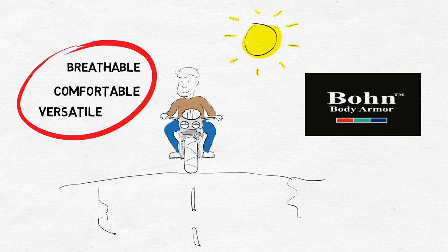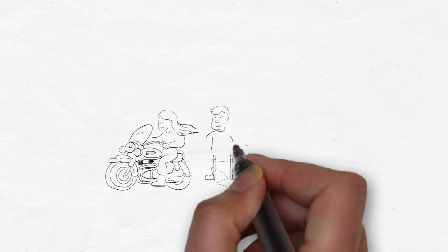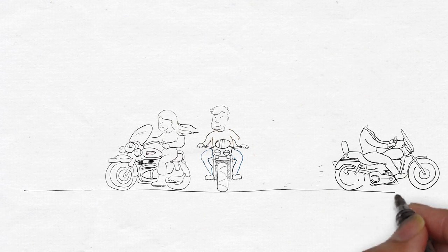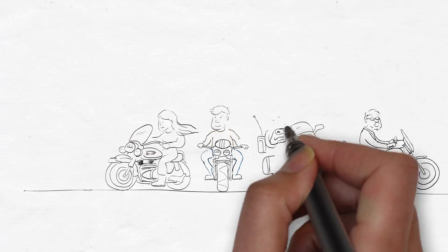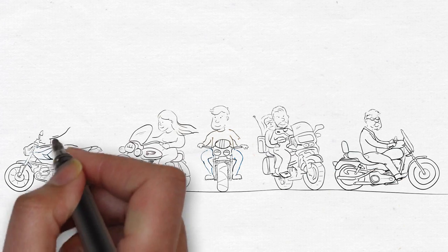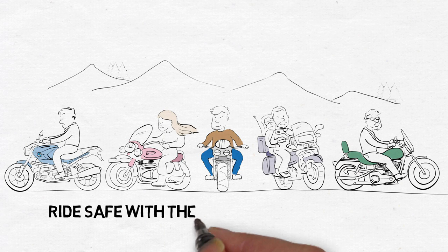The Bohn Bodyguard System does all this and much more. Proven over the last 15 years and tested by tens of thousands of riders, people just like you. It's the best protection system that you've never seen. And you know why? It's because it's underneath. Ride safe with the Bohn Bodyguard System.